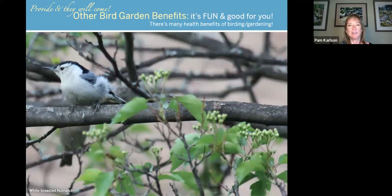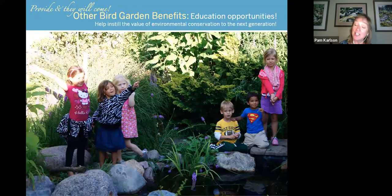So other benefits, of course, it's so fun and it's so good for you. There are so many health benefits for us, for the environment, for the community. This is a white-breasted nuthatch. And then your educational opportunities. For myself, these are my nieces and nephews. They love our garden. They're getting a little older now, but my dream is that they will have native gardens of their own. In fact, one of my older nieces does.